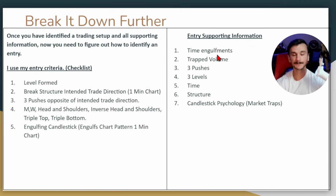Time engulfments. This is basically talking about time rotations, thinking about the openings and the closings of candles. When you open a candle and then get 3 pushes back down, new candle opens, they drive you further into an extreme, and then basically they engulf the opening price of that 15 or 1 hour or 4 hour bar. Basically, that will trap people down low. That creates a wick on a higher time frame when you're looking at the 1 minute chart, and that can help you to identify market traps.